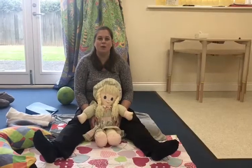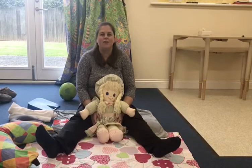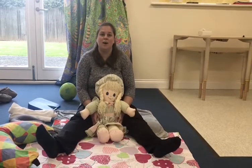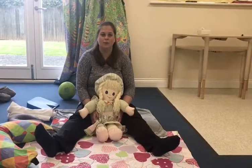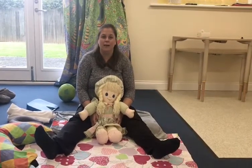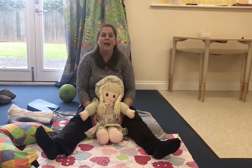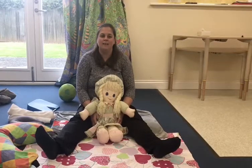So today we're going to talk about tummy time and some of the benefits of tummy time. The benefits of tummy time are strengthening the back, the neck and the core muscles. This leads on to the milestones of rolling and sitting. It helps the child develop their balance and sense of body awareness.